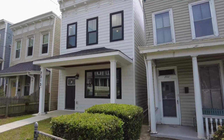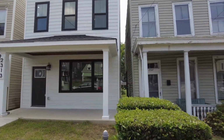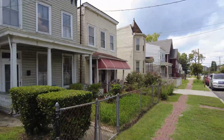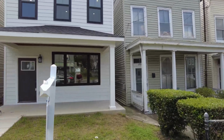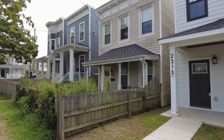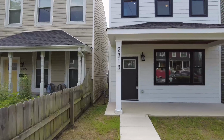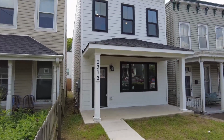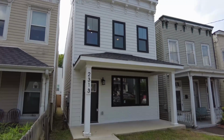So I say that to say this property reminds me of that burrito. I knew that a renovated home here in Church Hill was going to be a good project, but I didn't know exactly what it would look like. So you and I are going to be in for a treat here today. And they in fact did some really interesting things here in this home that I haven't seen on any of the 1,300 plus videos that I've done here in the Metro Richmond area. So I'm excited to bring it to you.